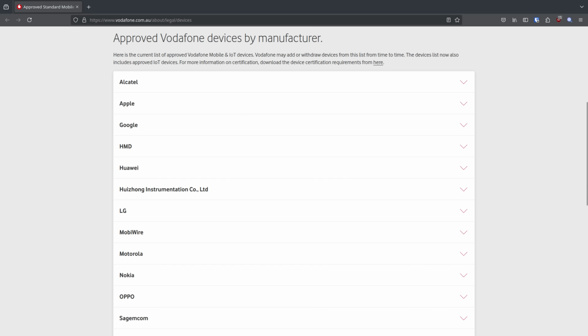Turns out it's actually related to my carrier, Vodafone, which works perfectly fine in the rest of the world. In Australia, it has a whitelist of supported devices. So if your device is not on that list, you just won't get a cellular connection. Why is it like that?